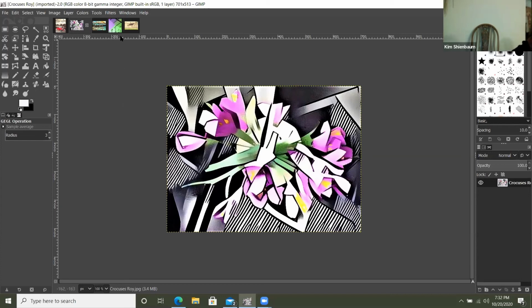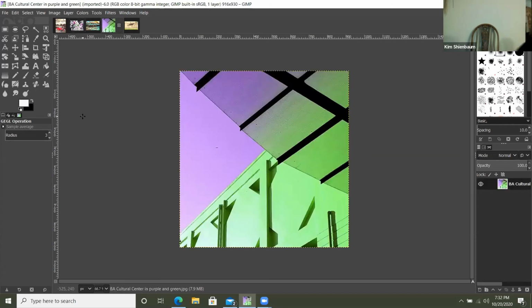And then the next one is again also a photograph. This was taken in Buenos Aires, and it's the Buenos Aires Cultural Center. But what I was trying to do was just show the shapes. And then, of course, I used the filters to color it because obviously we don't have a purple sky and green buildings. But so I just cut it out just to show the shapes of this building.